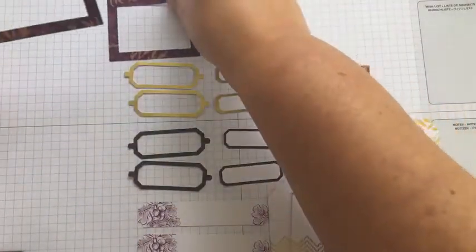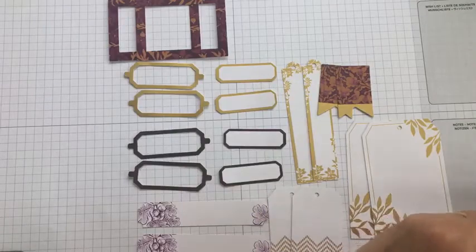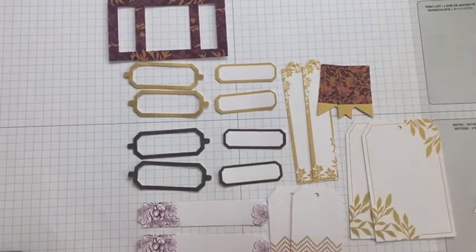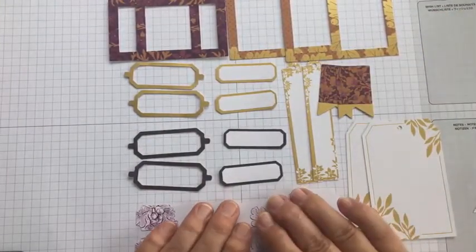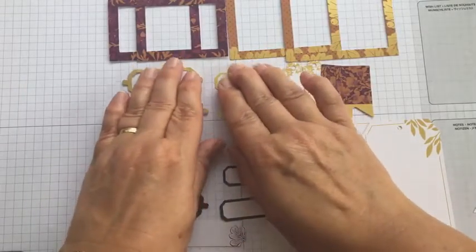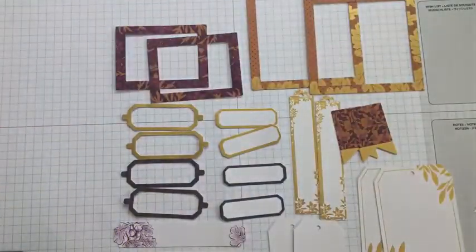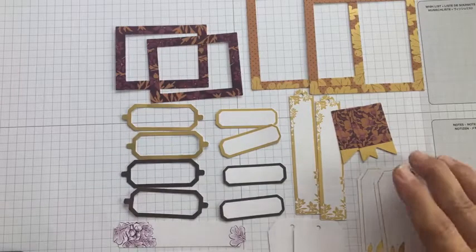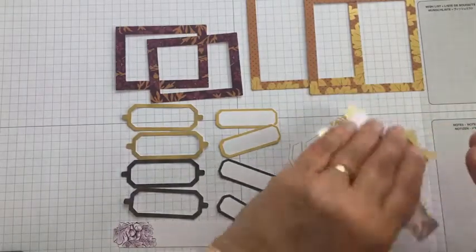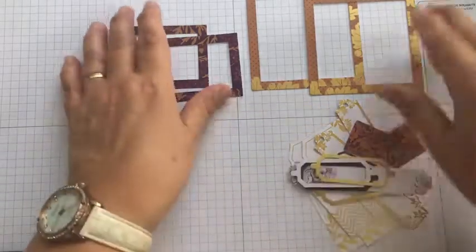All right, then we've got, can I go up a little bit? I think I can. Some frames. Might have to move things down just a little bit and fit those frames in, and then I'll have to move all these in a moment because there's so much more that I need to get on. So these are all pieces that you might want to either stamp on or use with stamped images. So lots and lots of tags and banners and labels and frames. I didn't count those, I don't know if anybody did, but there's a lot there.